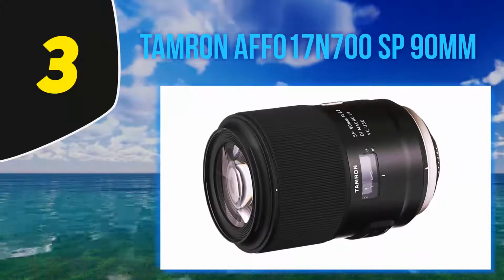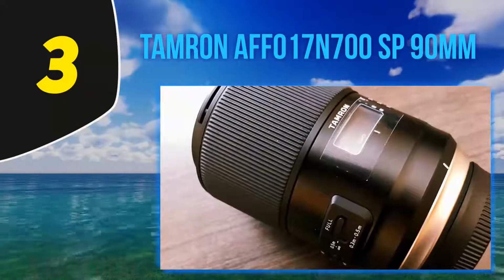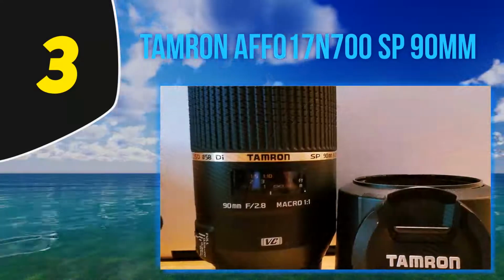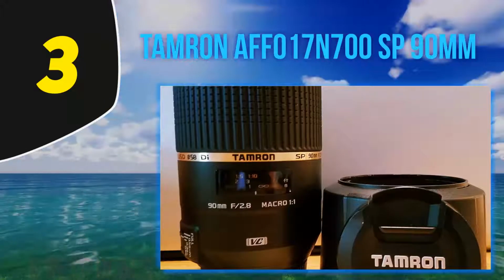You can speed up the autofocus even more by setting the limiter switch to a range of 0.3 to 0.5 meters. Vibration compensation isn't as effective as Nikon's vibration reduction and promises correction at a maximum of 3.5 stops.